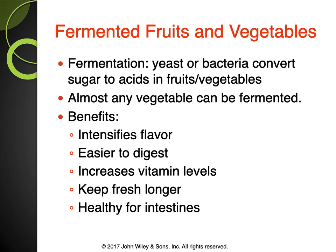So, last but not least, fermented fruits and vegetables. Maybe you're someone who has done this before on your own. I haven't, but there are some benefits to fermentation. Intensifies flavor, easier to digest, increases vitamin levels surprisingly. You can keep your produce fresh longer, and it's healthy for the intestines because you're getting probiotics in that way.